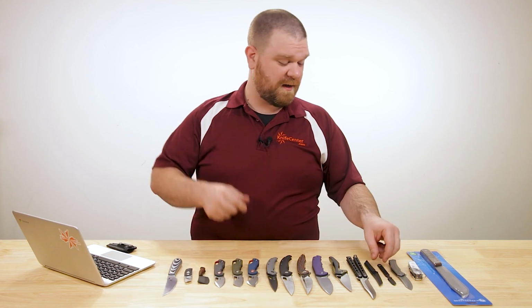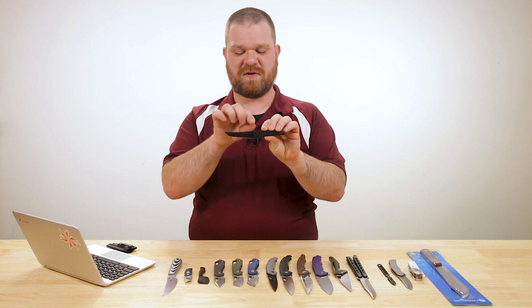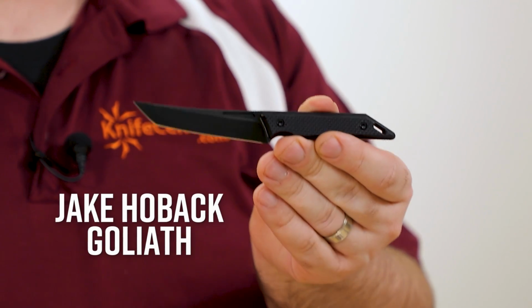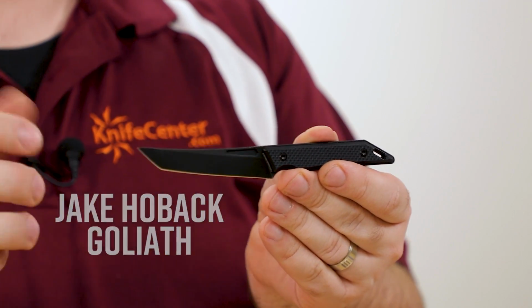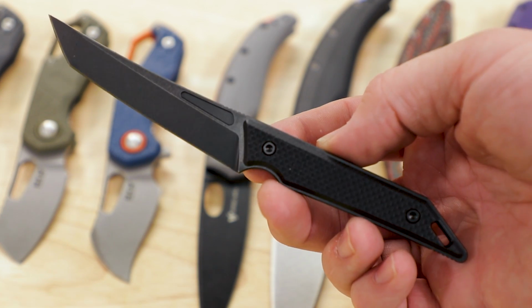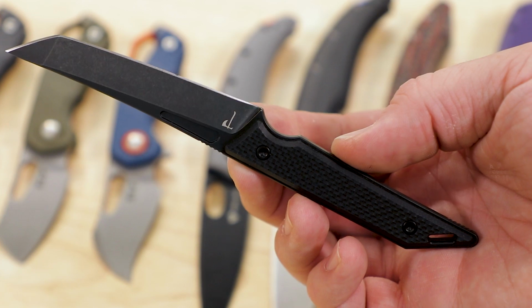All right, coming down onto the home stretch a little bit here, we've got a couple of EDC fixed blades to show you. This first one is from our friend Jake Hoback. It's his Goliath pocket fixed blade, comes in at $165, and you can get it either with a stonewashed finish or this black DLC stonewash. That steel is 20CV.